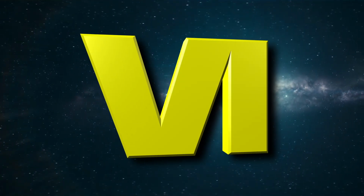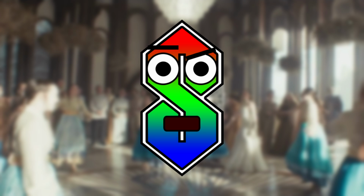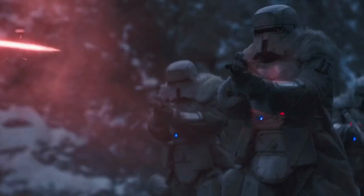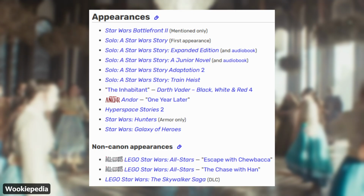Point number 6. First a TIE Avenger and now a Range Trooper? Is this show going to keep bringing back things from Star Wars past that made very few appearances? Because if yes, I can get behind that. The Range Trooper, of course, making its debut in the Solo movie and not appearing much in other media after that.